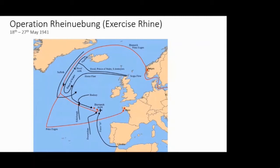She takes a turn to starboard, sending Prinz Eugen on her way to attack convoys in the Atlantic. You can see the red lines. They diverge at this point. The Prinz Eugen heads on south-southwest. The Bismarck turns southeast.